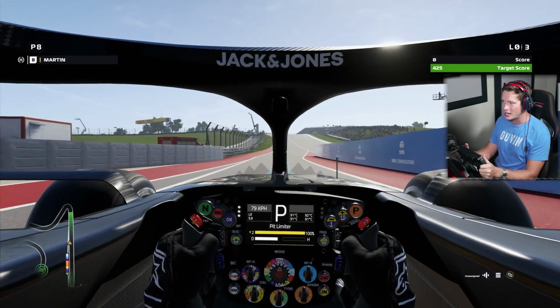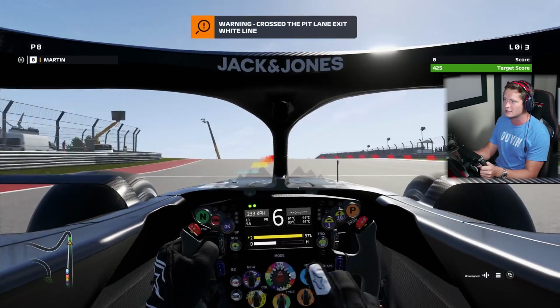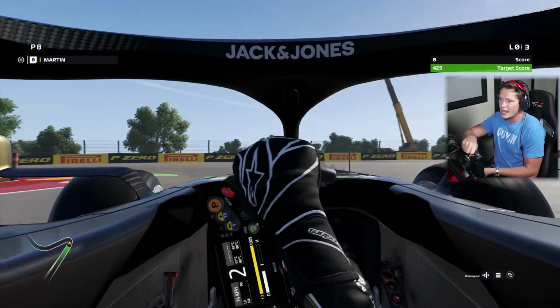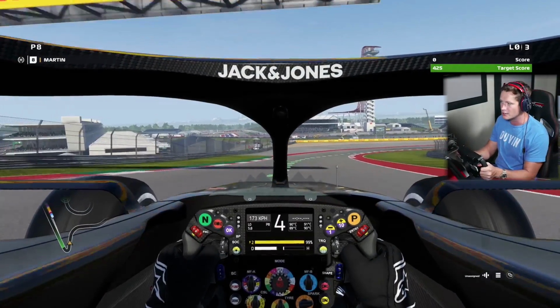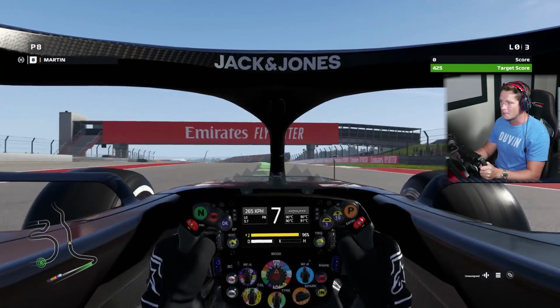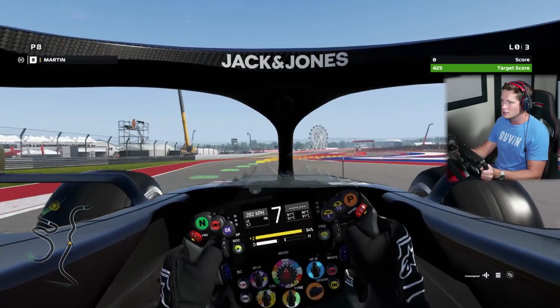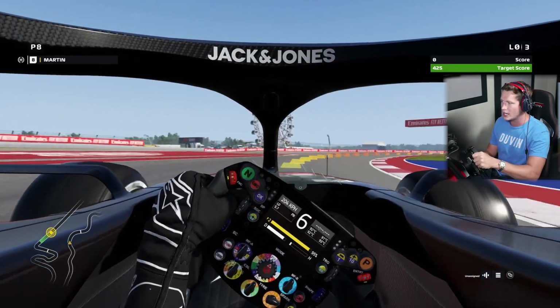We've got a different camera angle. We've been racing from the TV pod camera angle this entire series so far. And today, I don't know, dude, I felt like mixing it up a little bit. We're down in the cockpit. So this is actually what it feels like to be in the cockpit of an F1 car, to drive one of these beautiful machines. And we're going to see how we can handle that today.